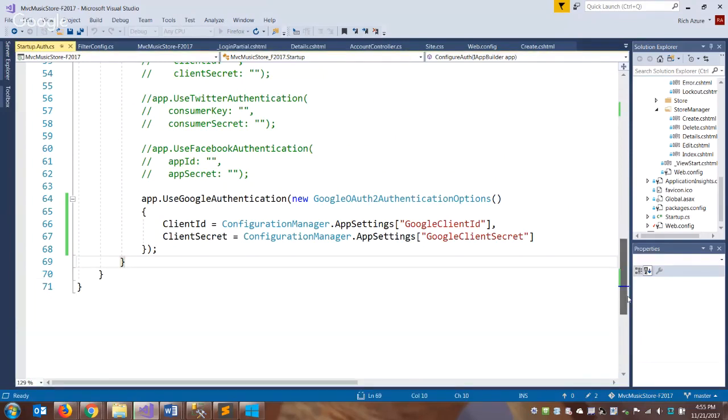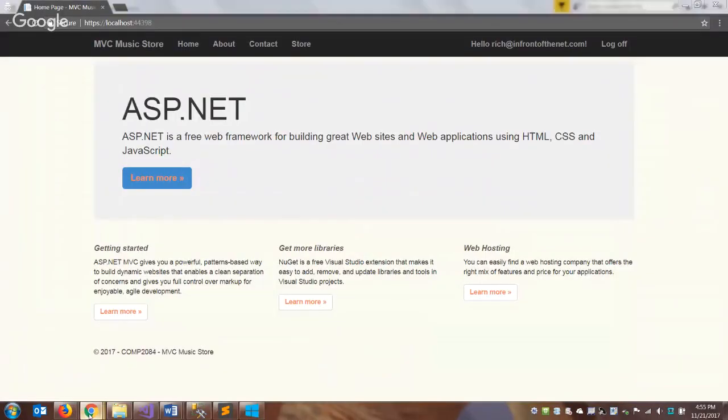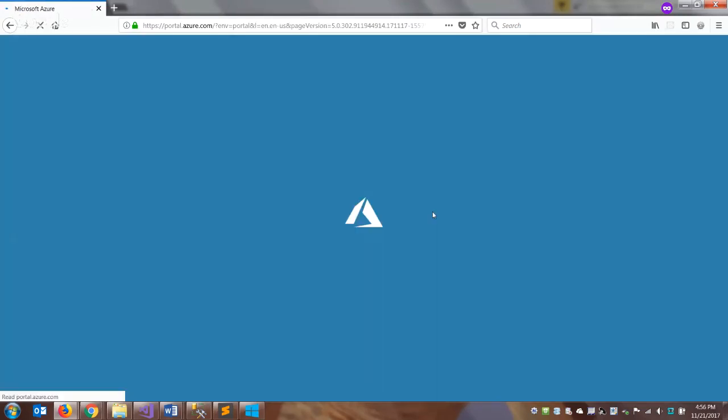It will be in a minute. Actually, I'll just see whether it ever deployed to Azure properly. Doesn't look like it. I'm not sure what's happening there. I don't know why it's not deploying.